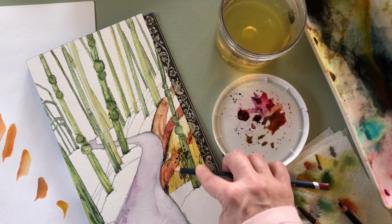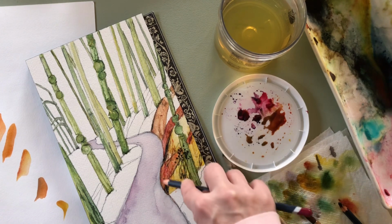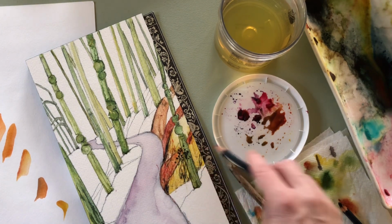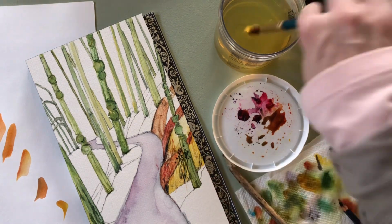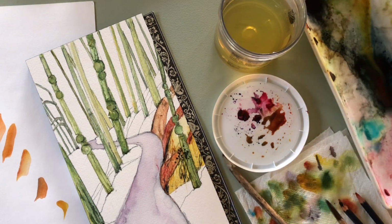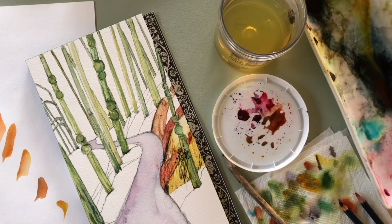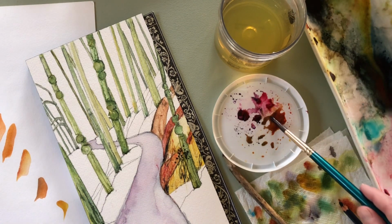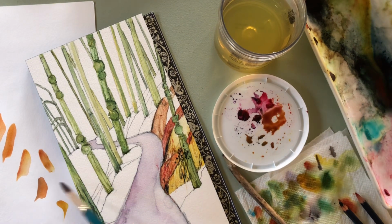And what I'm trying to do with the hillside is to make the value of the hillside darker, definitely darker than the path, and also a bit darker than the trees. So you see the rusty reds, I want to bump those values up so that the painting pops.